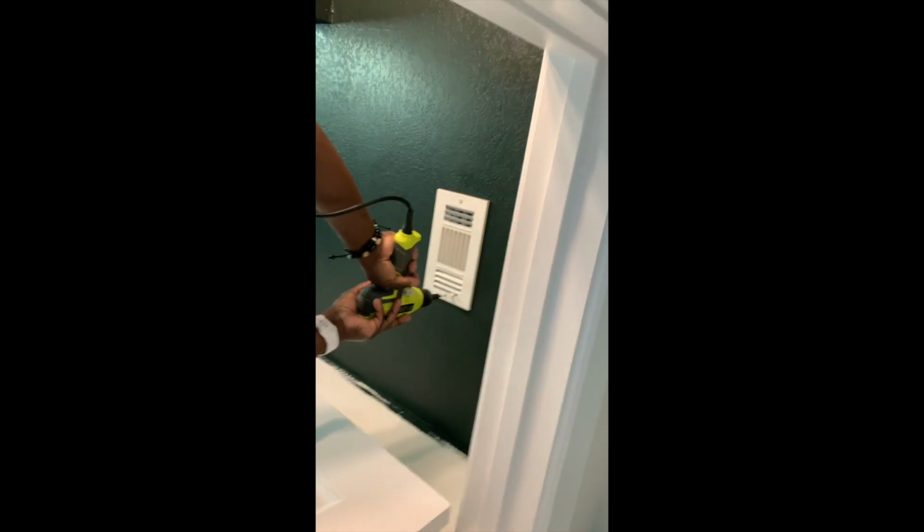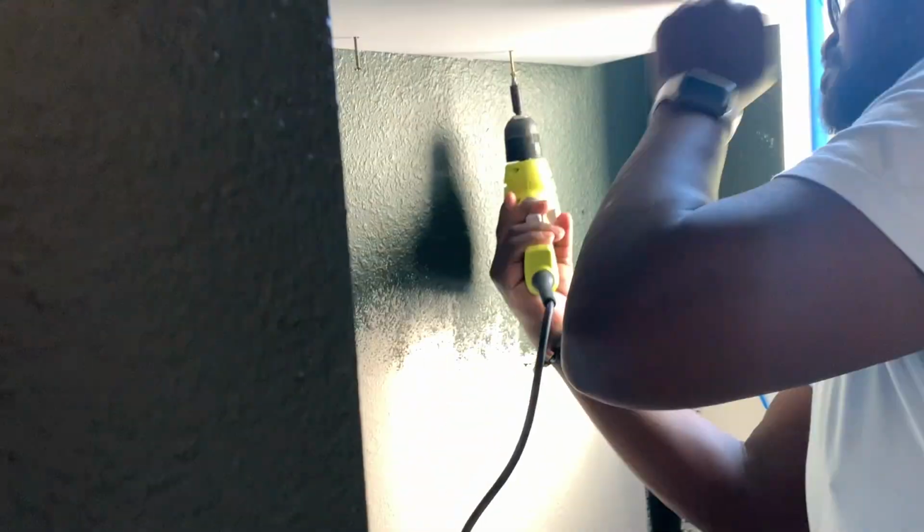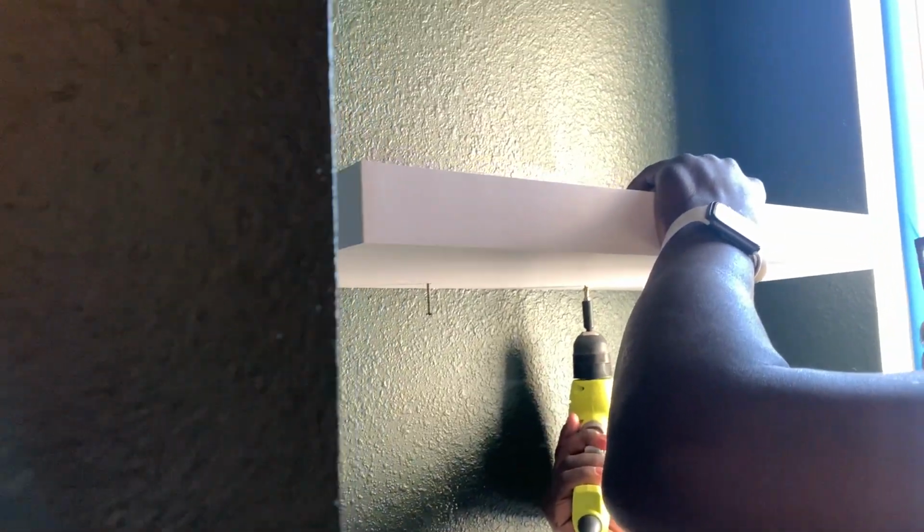The other thing that I really liked about this paint is it's a one coat paint, that's how they advertise it, so it doesn't take too long to dry. Actually, it dries almost immediately. So you can see we were able to return some of the things back on the ceiling, like the vent covers. We were able to put back the shelf and things like that.